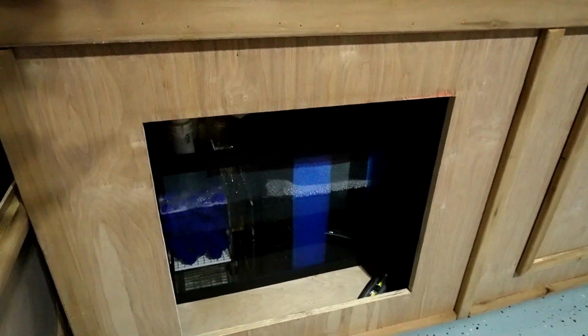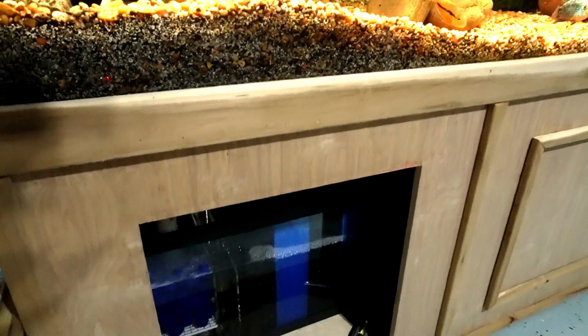You know, I don't know if I get this open with one hand. Let's see. Yep. There you go. I'm just loving this sump. Just running like a champ. Quiet, clean. Really happy I made that transition.